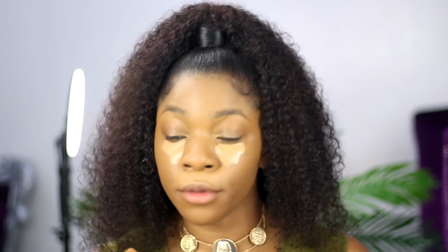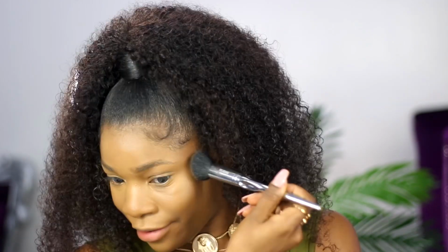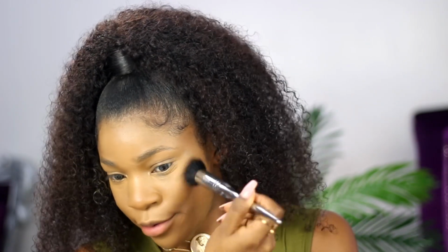Blends out beautifully. Next, we're taking our Black Opal foundation stick in Out Chocolate. I feel like everyone owns one of these. This was the staple contour stick for everybody. And I don't drag it upwards.